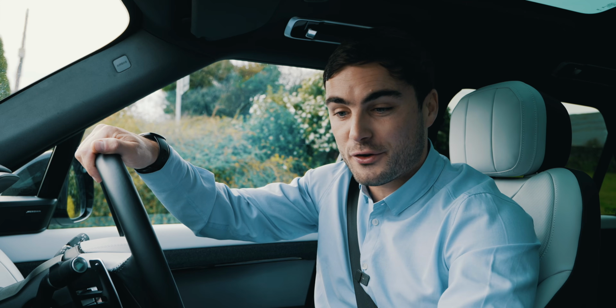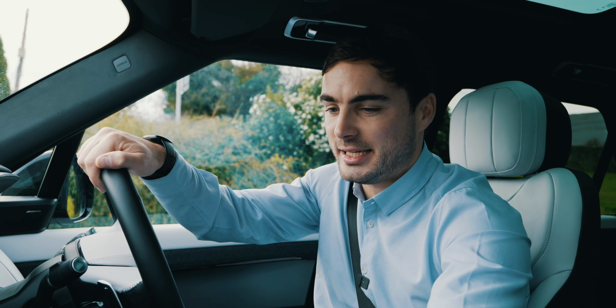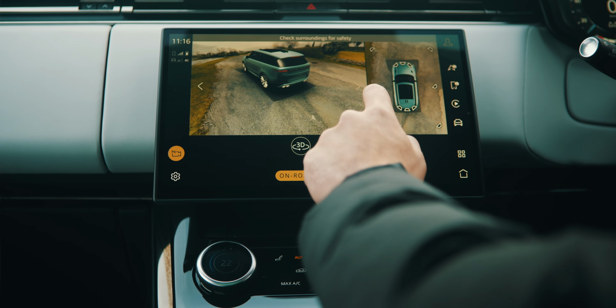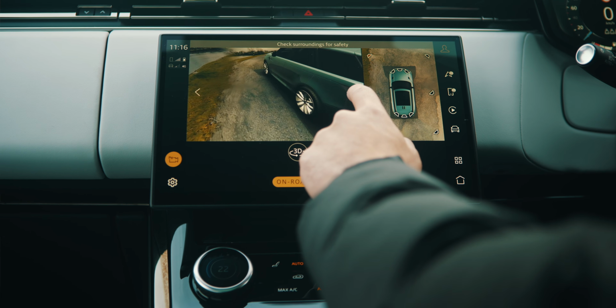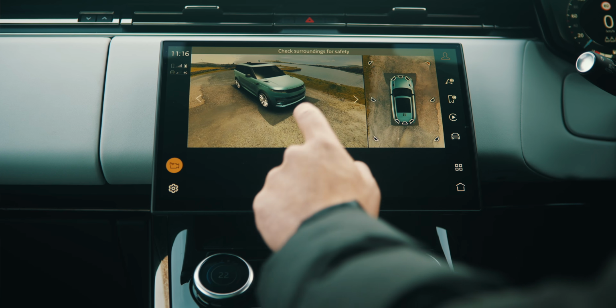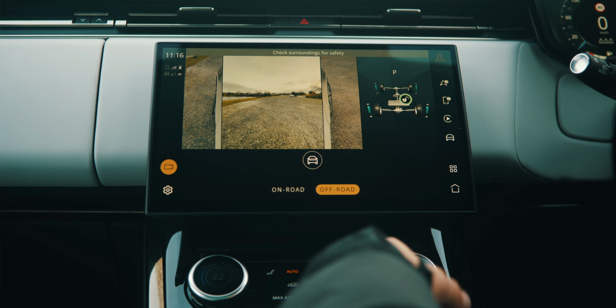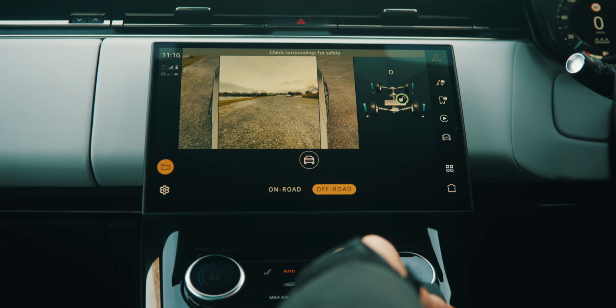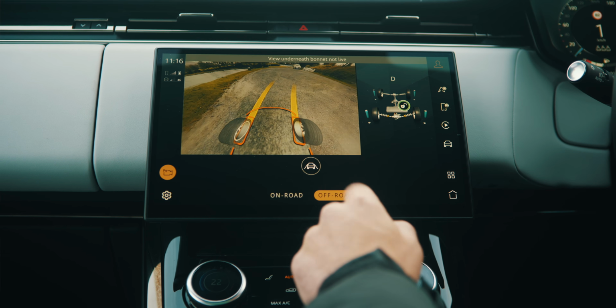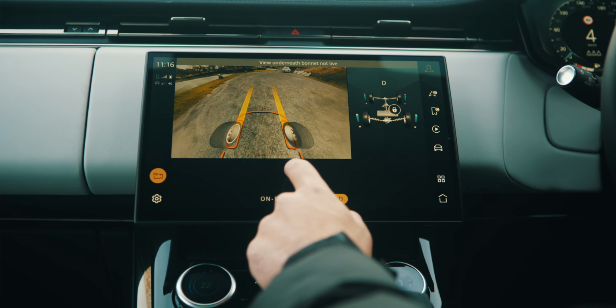But let's go for a drive, because the first thing I want to show you is the camera. So this 3D camera is absolutely brilliant. You can see the car from all angles, but you can even check the off-road camera, and this is where it's really cool. I can see ahead of me, but then I can also have a look underneath. So if I'm doing some wild off-road stuff, I can see where the rocks are underneath me, which is really cool.